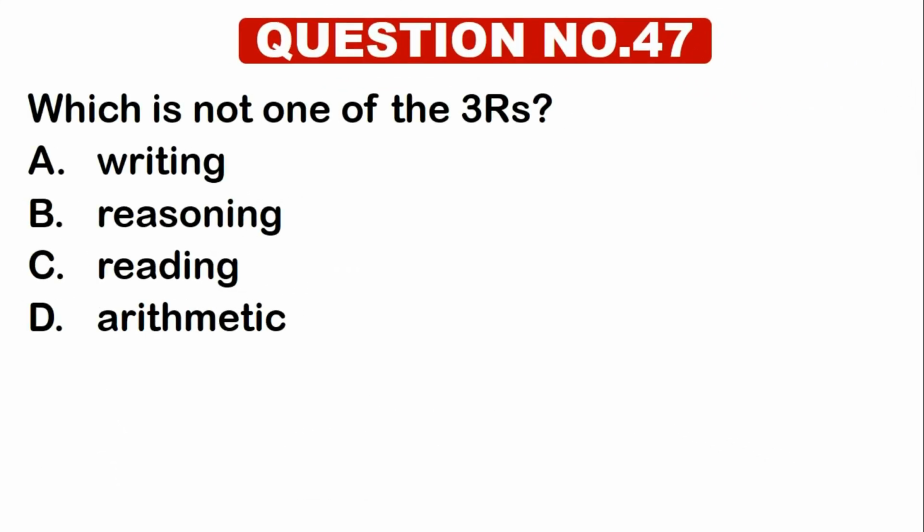47, which is not one of the three R's. A, writing. B, reasoning. C, reading. D, arithmetic. The correct answer is reasoning. So the three R's are reading, writing, and arithmetic. These are the three basic skills taught in schools. The 3Rs program is a multifaceted program aiming to improve literacy.